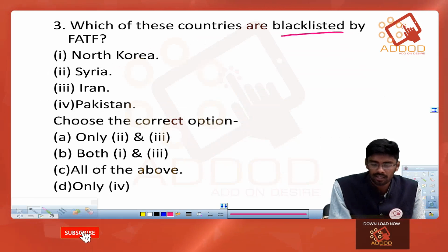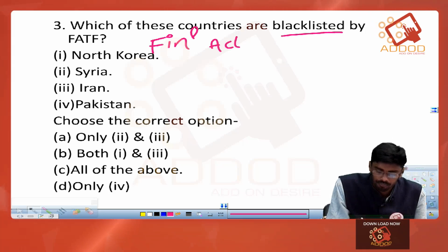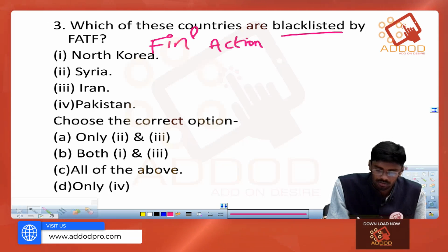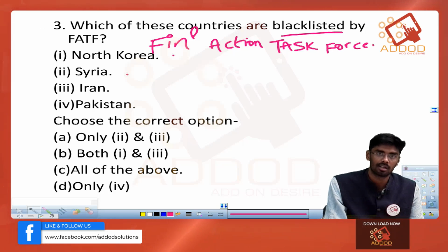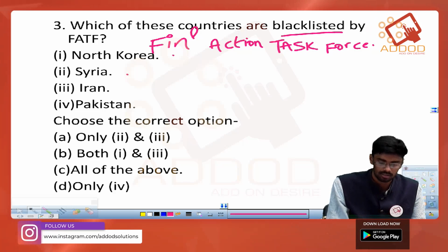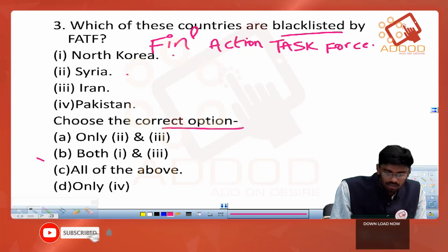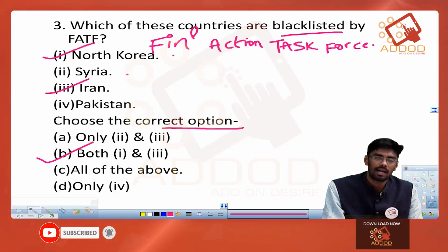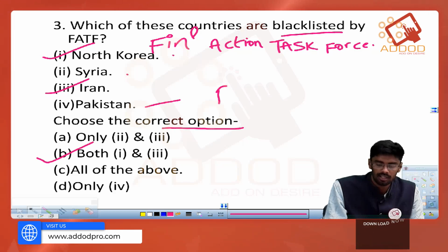Which of these countries are blacklisted by the Financial Action Task Force? North Korea, Syria, Iran, and Pakistan. Which among them do you think are blacklisted by the Financial Action Task Force? Choose the correct option. Only North Korea and Iran are currently on the blacklist of FATF. This question is in the context of Pakistan still being on the grey list.